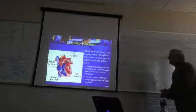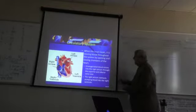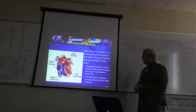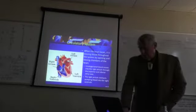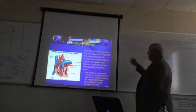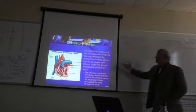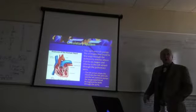When the heart beats, it is moving blood throughout the system by opening and closing chambers of the heart. Unoxygenated blood moves into the right atrium through the superior and inferior vena cava. The right atrium contracts, pumping the blood into the right ventricle. The right ventricle pumps the unoxygenated blood to the lungs through the pulmonary arteries, where it picks up oxygen, returns it to the left atrium through the pulmonary veins.